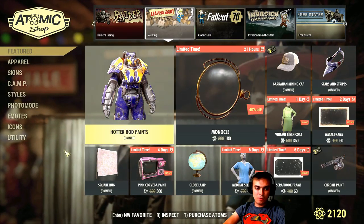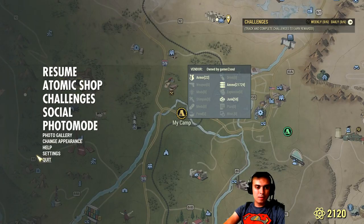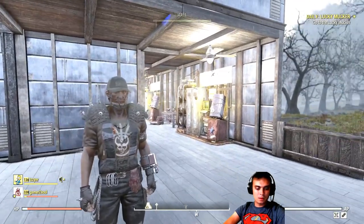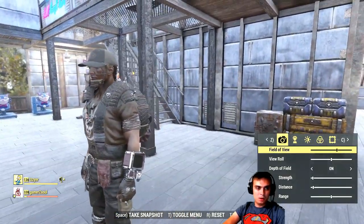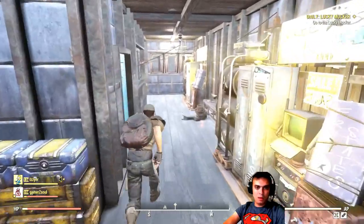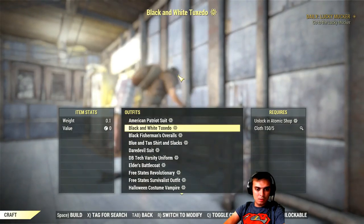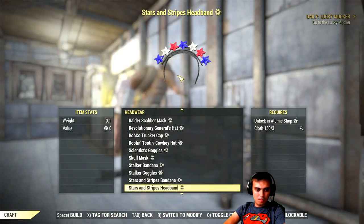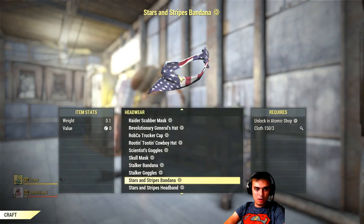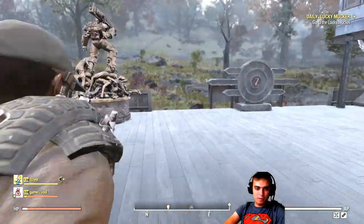So I actually already made the cap. There it is. And it actually fits the outfit as well. So let's quickly make the bandana. Just real quick, wait, it's head aware. Bam. There we go. As I said, it used to be one of my favorite bandanas back in the day.